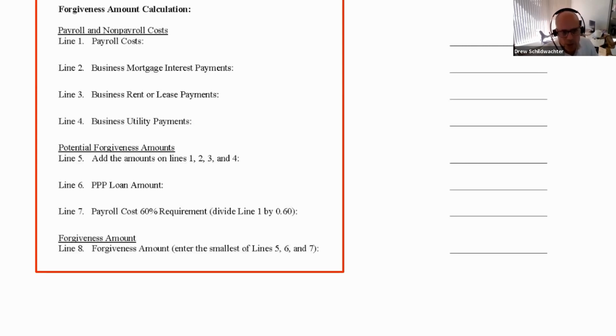So you've got line 1, which is your payroll costs. The reports may be different for different payroll companies, but there is consensus on what those costs are, and they're in the instructions. Then you've got your mortgage interest, rent if applicable, and then your utility payments. Then you basically add up lines 1 through 4. Then you put in your loan amount. And here's where you do the math, right? Because 60% is the threshold, you divide line 1 by 0.60, and then the final line is the amount of forgiveness.